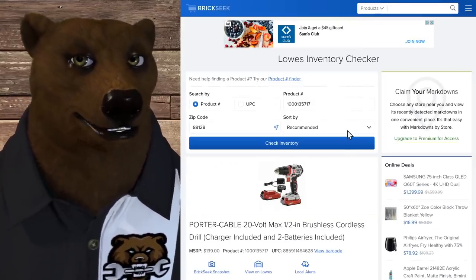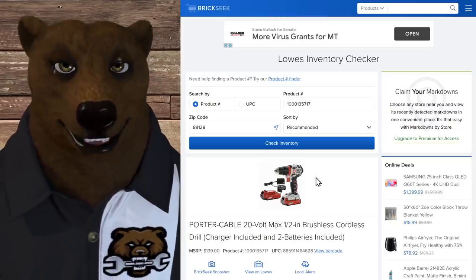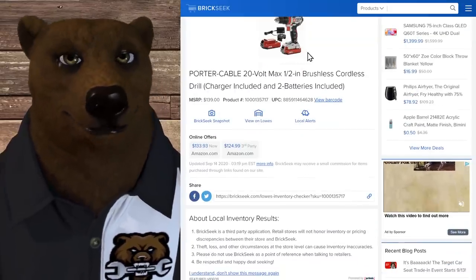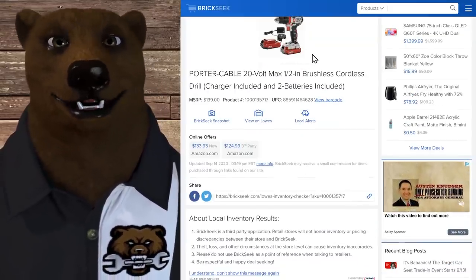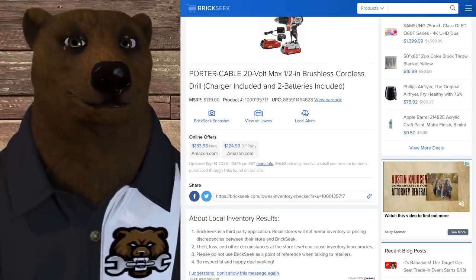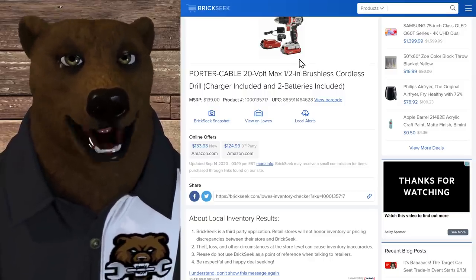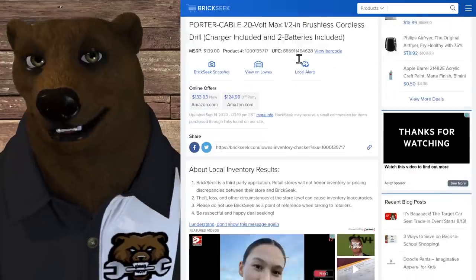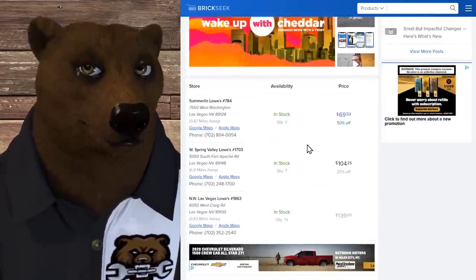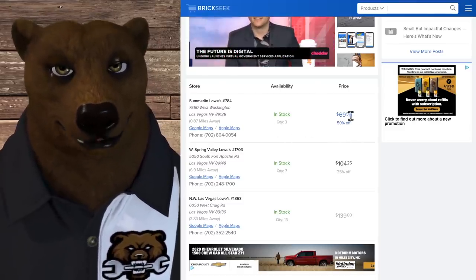Last but not least, we've got the brushless cordless drill driver. This is actually a pretty nice drill. The battery system is a little expensive, and that's one of the reasons why I'm not a huge fan of most of the Stanley Black & Decker stuff. But if you're looking for a discount system and you don't mind piecing it together and you're never really going to expand it, Porter Cable might be an option for you. Normally $134, and it's showing up 50% off in stock at this location for $69.50.